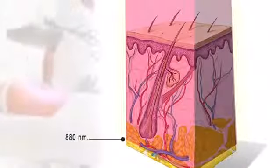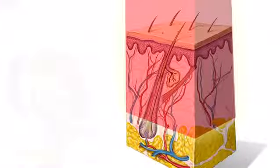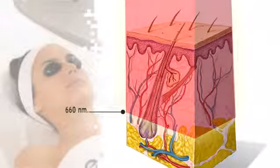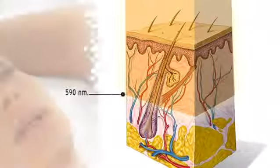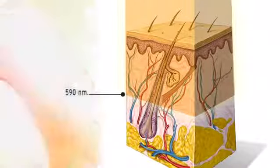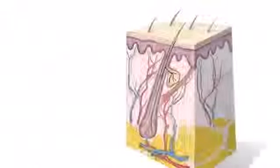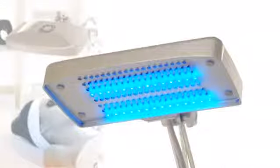Infrared light, 880 nanometers. Provides intense regeneration, scar, cellulite, and localized fat treatments. It acts on the deepest tissues. Red light, 660 nanometers. Provides a biostimulating and reparative effect, increases cell metabolism, and stimulates the production of collagen. Effects on deep subcutaneous tissues. Amber light, 590 nanometers. Anti-aging and anti-wrinkle effect, brighter skin. Effect on middle skin tissues. Blue light, 470 nanometers, for the treatment of acne. Effect on superficial tissues.